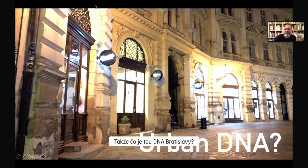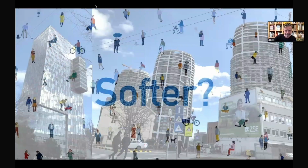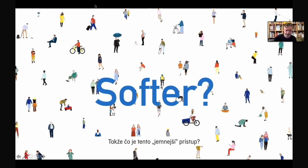So what is the DNA of Bratislava? What are the urban components that make it work? And I think we have to ask ourselves, in the new developments, the new places that are springing up around Bratislava, do they have that DNA, that feeling of the uniqueness of only being one place in the heart of Europe? So what is this softer approach?